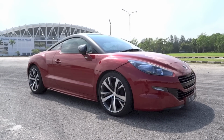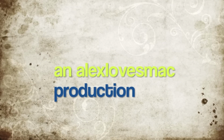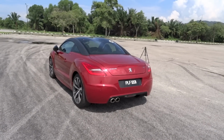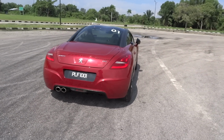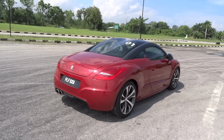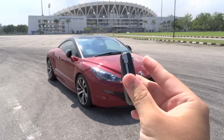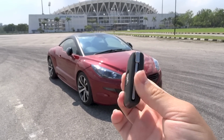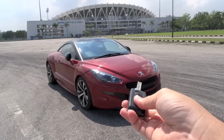Hey guys, right here I have a 2013 Peugeot RCZ. And today I'm going to make a startup and full vehicle tour video of it, show you the features inside and out. So here is the key. Let's go ahead and start it up first.